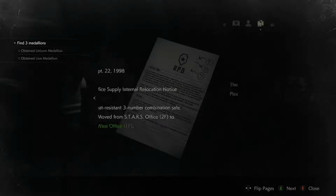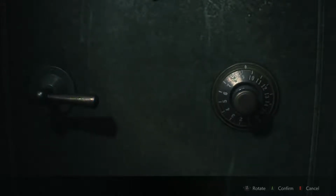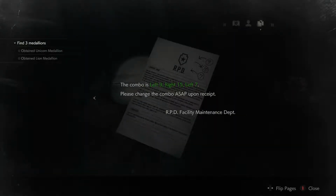And my paper said... 9 left, 15 right, 7 left. 9, 15, 7. It said left. 9. Oh, you know what? 9. 15. So, so. 9. 15. Nope. 9 left, 15 right, left 7. 9, 15, 7.